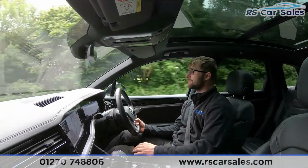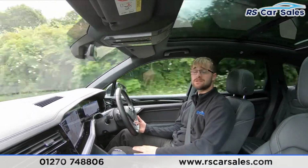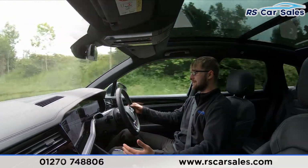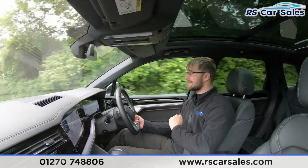Video test drive of this VW Touareg. Now the purpose of this video test drive today is to show that the vehicle drives exactly how you'd expect it to. As you can see, I'm not on the steering wheel, so keep it in a straight line. It's going straight and straight, not veering off to the left or to the right hand side.